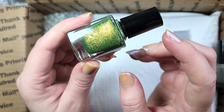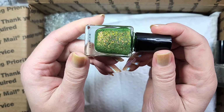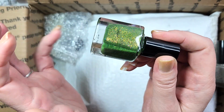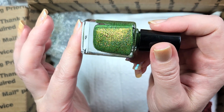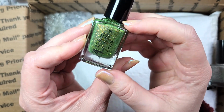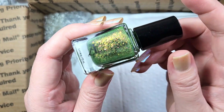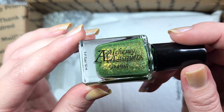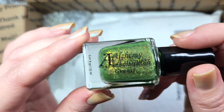Really pretty color. I actually like this particular shade of green. It's different enough from a straight up green that I like it. I think it's because there's a little bit of like a yellow tone to it. So we'll have to see how I like it on, but so far we're going to give it a shot, add it to the collection to at least swatch and see. That was Alchemy Lacquers. We're going with Guangxi.